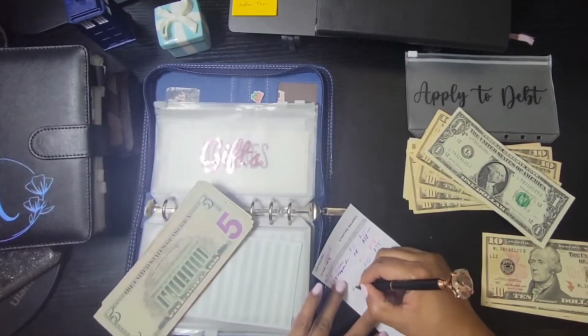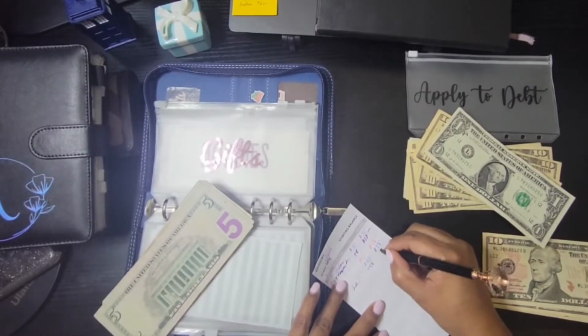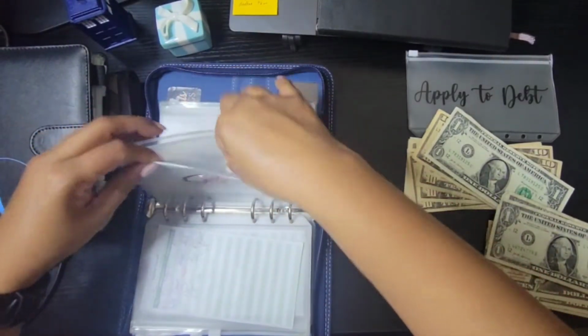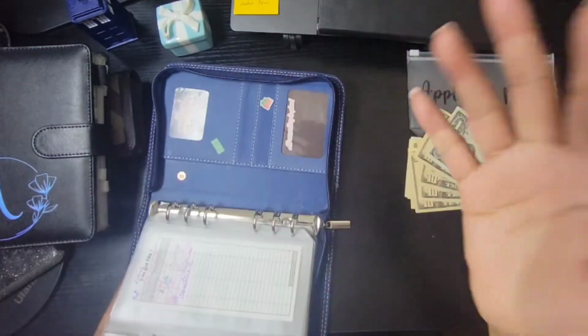Let's see, Labor Day. No, forget it. I'm going to minus everything, 58, 0. I keep going back and forth on what I'm going to withdraw or not, but I'm just going to take everything out because I do have an envelope for Christmas. And I'm not going to touch that because obviously Christmas is coming up.